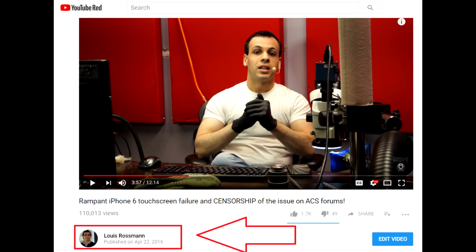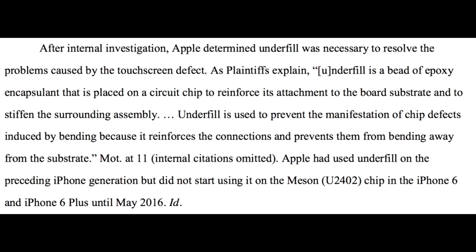In that video, I started off by saying today I'm going to predict the future, and most of what I went over in that video actually happened. Not only did the phones fail in large numbers exactly the way I said it would fail, but the very fix that I proposed in that video is the fix that Apple adopted just a month after that video got over 100,000 views. That video came out in April of 2016, and Apple decided to start including underfill on the phone in May of 2016.